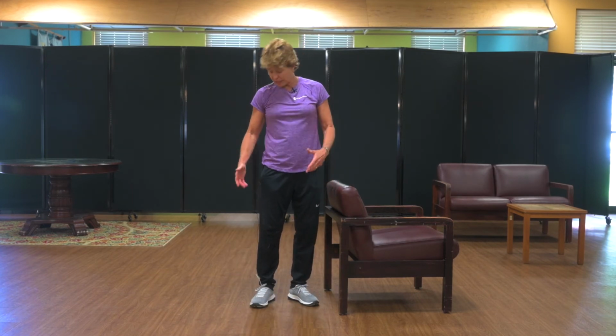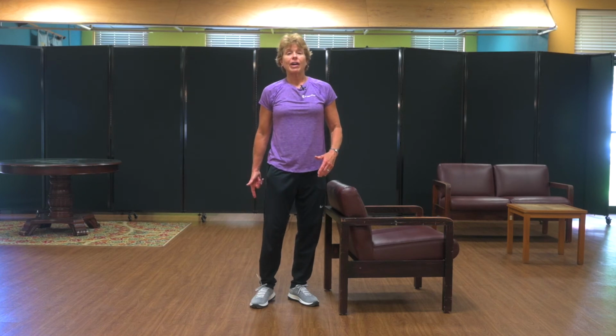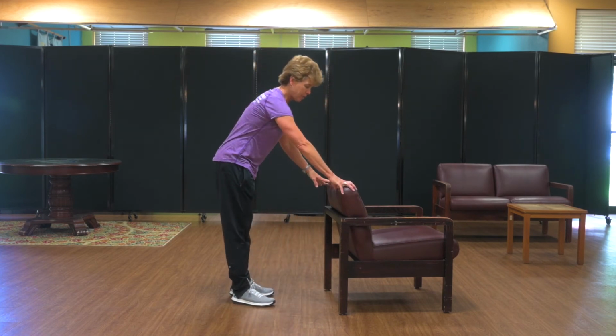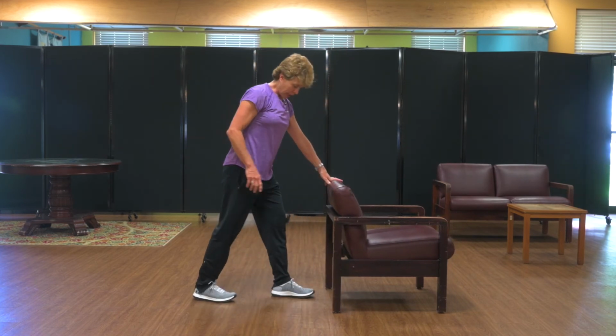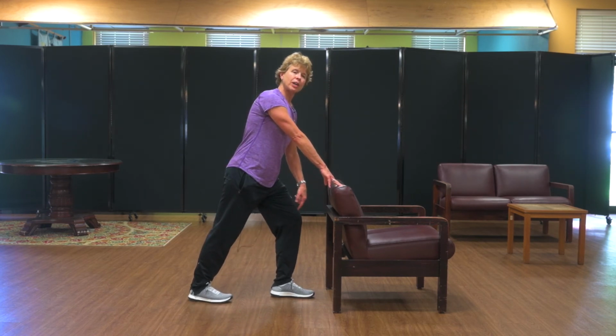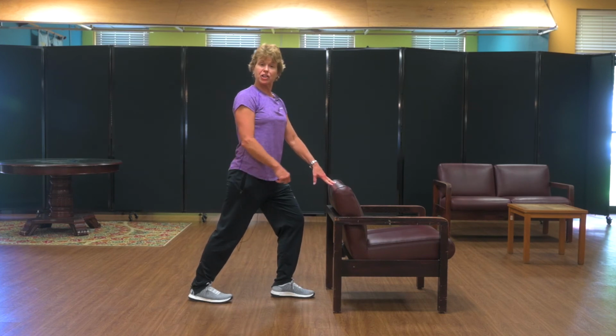The other stretch we can do is what they call a calf stretch, and a lot of you guys are probably familiar with this. You can do that up against a wall or a tree. I'm going to use a chair here for an example, but you're going to get one foot behind and one foot in front. You're going to bend the knee of that front leg, and keep that back leg straight.